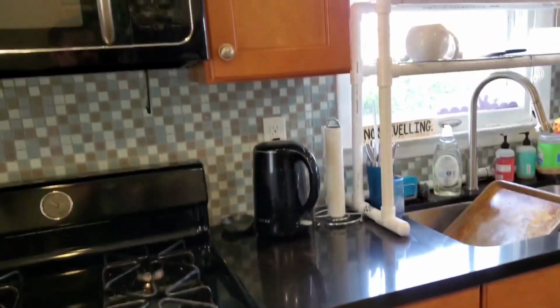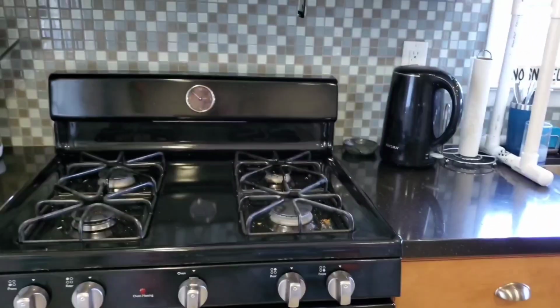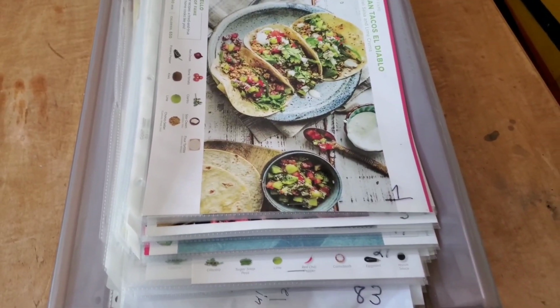Not super important, though, I guess. Microwave, gas stove, oven, blah, blah, blah. That's probably not super exciting. Let's see, what else can I talk about?